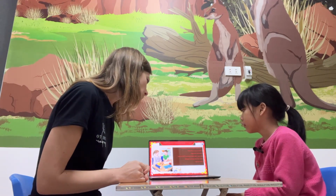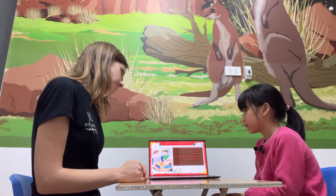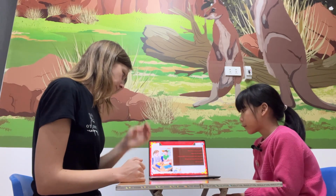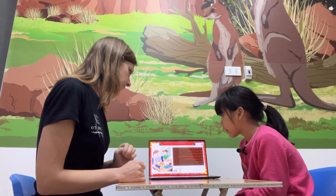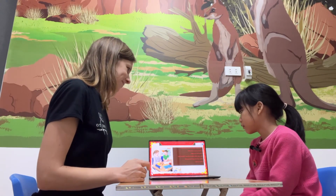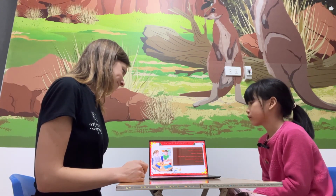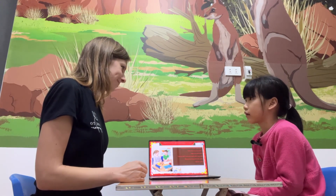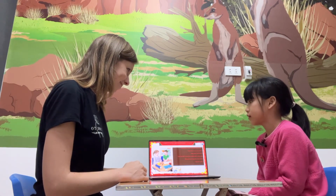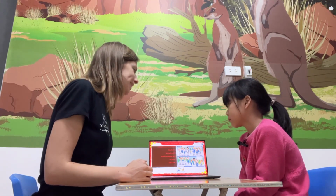And what color is the pencil case? The pencil case is blue. And what color is the pen? The pen is red. Very nice. Where are they? They are. Just how do you think? Where are they? That's cool. Let's go to the next picture.